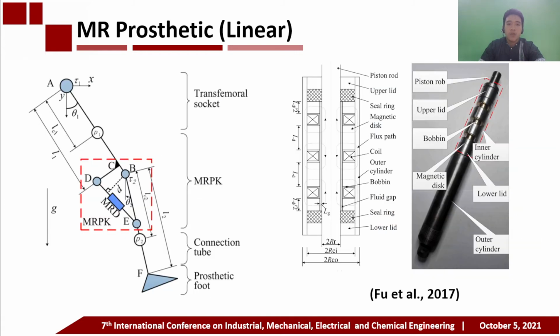Linear MR was also applied by Fu et al. for prosthesis. The innovation made is by placing many coils, or we can call multi-coil, to maximize the effective area along the channel. Fu et al. named this actuator the MRPK, or Magnetorheological damper-based prosthetic knee. Unlike most other MR dampers that use flow mode, the design applies a shear mode. Fu et al. combined MRPK with sliding mode tracking control to control the shank's swing angle. As a result, this design is better in controlling the swing angle of the shank than the other design with on-off control.